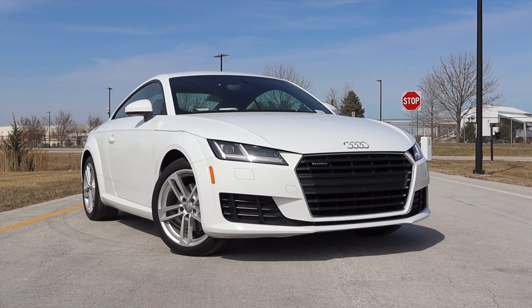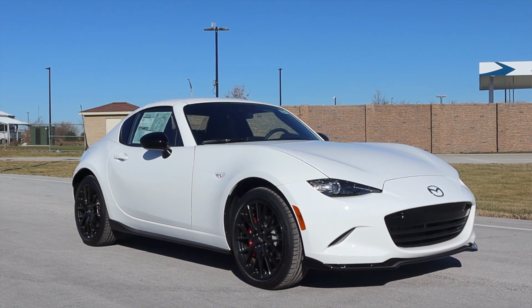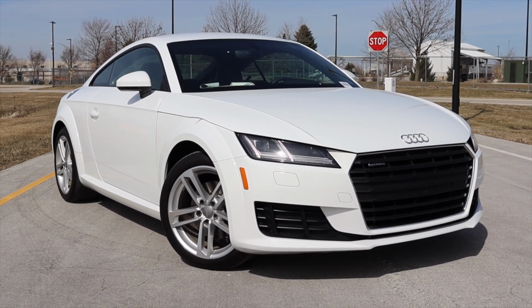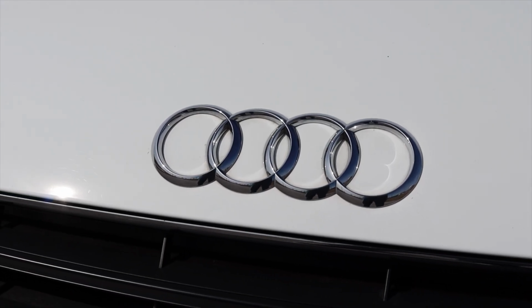$44,000 for this is not terrible, because think about it. The top tier ND Miata that I drove at the end of last year, that was $38,000. This is $44,000. Sure, throw some badge engineering in there and all-wheel drive and a turbo, and yeah, I could see how that would amount to being $6,000 more. I really like this car.